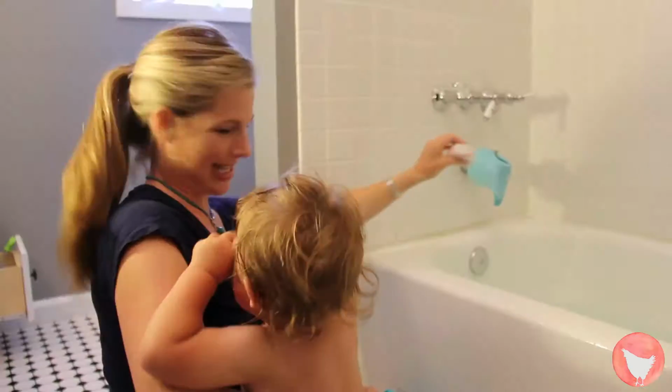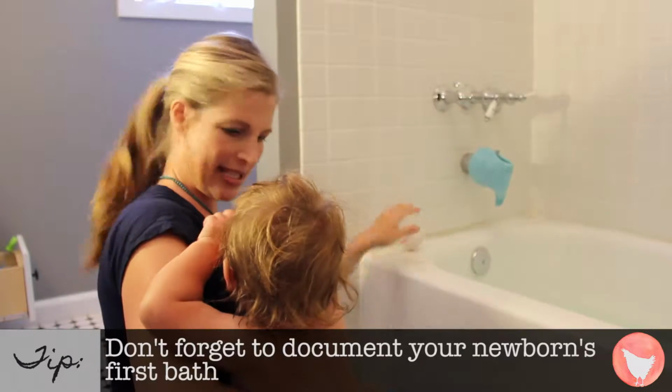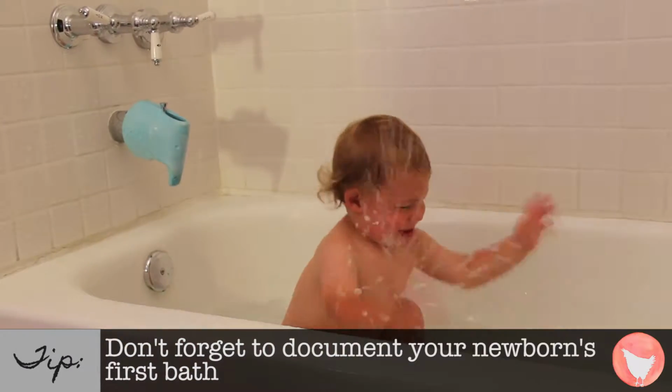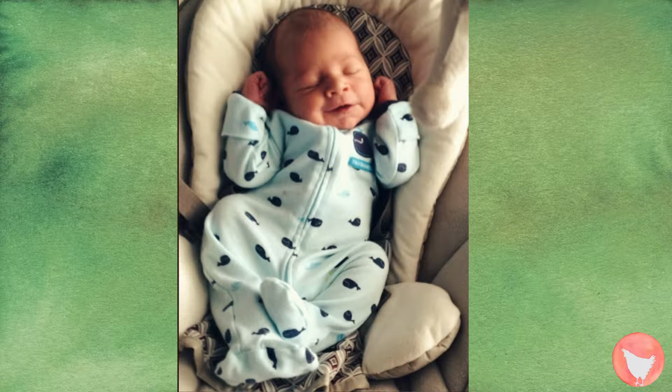Learning how to bathe your newborn does take a little practice. It's not really easy handling a wiggly, wet, and slippery little human. When your babies are first born, sponge baths are fine until the umbilical cord falls off. This usually happens within a week.